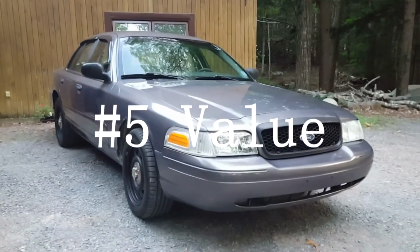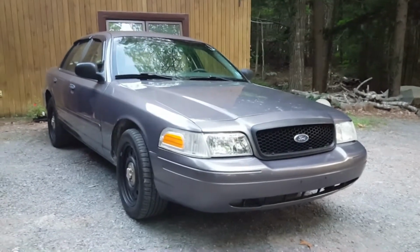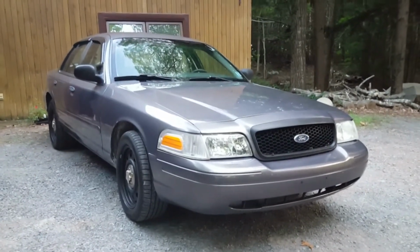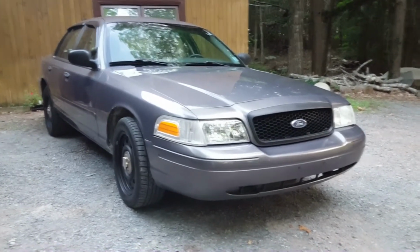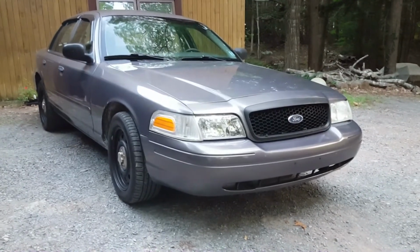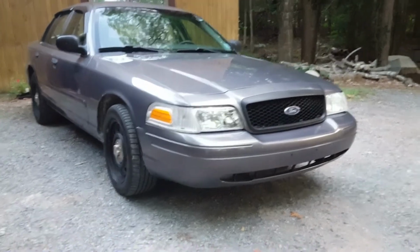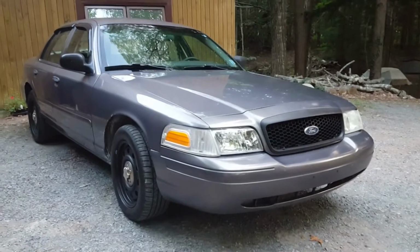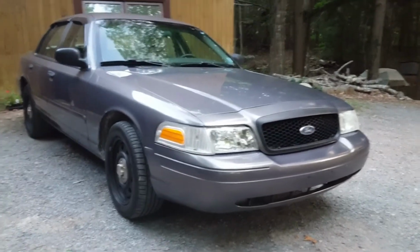And last but not least, number 5 would be the value of these cars. Now this can go 2 ways, and the reason I say that is the prices for these cars are starting to go up because they're getting really hard to find now, especially in good shape. If you have a clapped out one, it's probably still only going to sell pretty cheap, but if you have a generally nice car, one in really good shape, kind of like this one, it's going to go up a lot higher. I'm starting to notice that here and even elsewhere. I'd honestly say the prices of these cars have gone up a good 30 to 50% within the last year and a half alone.